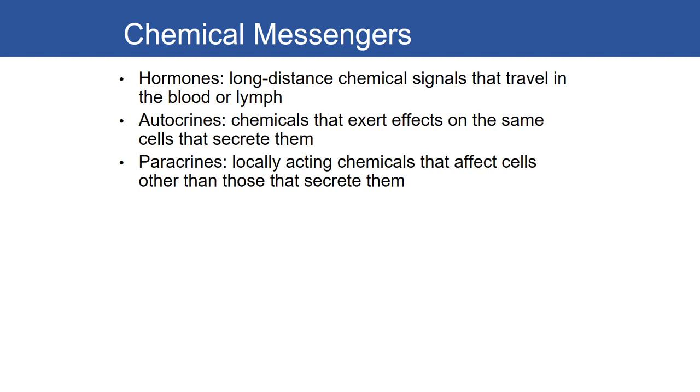So today we're talking about hormones and chemical messengers. A hormone is a long-distance chemical signal that travels in the blood or the lymph. Autocrine signals are chemicals that exert effects in the same cell that secretes them. Paracrines are locally acting chemicals in the region, but they're not associated with that direct cell that sends out the signals.